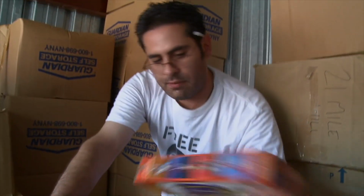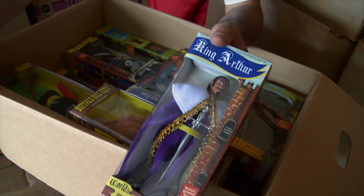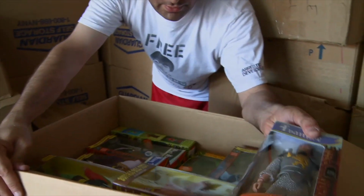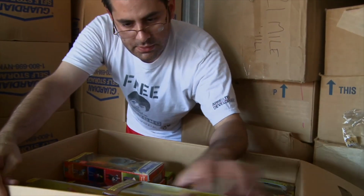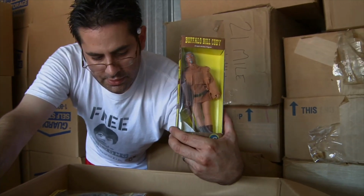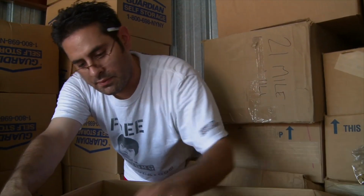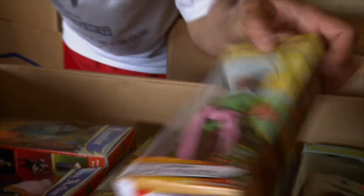King Arthur is by far my favorite. I love the robe. I love the trim. Even some of the pirates are beautiful. They did a good job replicating the armor as well. Little taste of Buffalo Bill Cody. I think we got Captain Patch. Blackbeard.